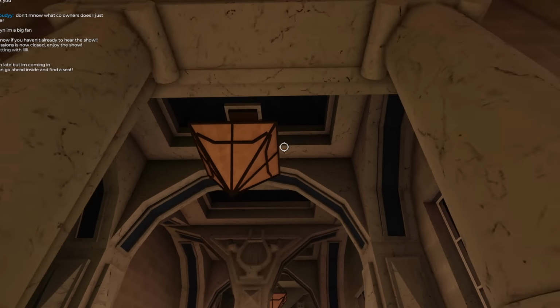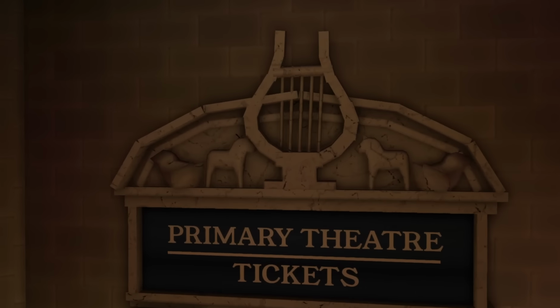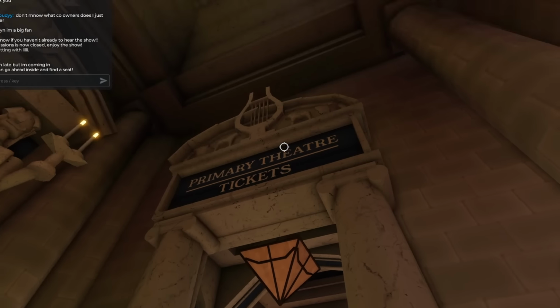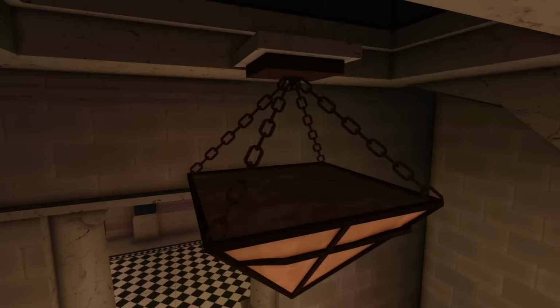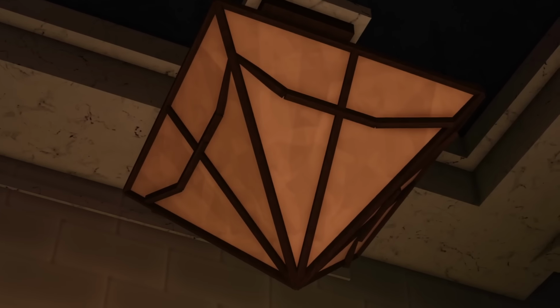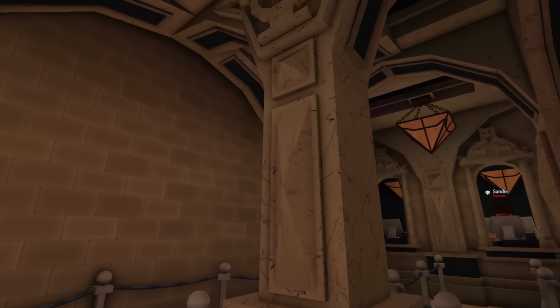Look at the detail in this build. Holy, look at the what's it called? The little door thing. I don't know what this is called, but it looks cool though. And then they also have their own decals, primary theater tickets up there. And then look at this chandelier. I wonder how they made this, an actual light, or maybe it's just reflecting. It looks like a light. But that's interesting though. I think that would be a nice little build hack up there. But again, just look at the detail all across these walls here. It looks so old and luxurious in here.